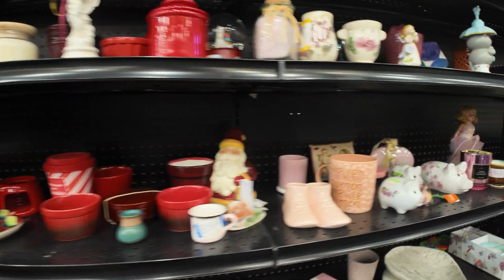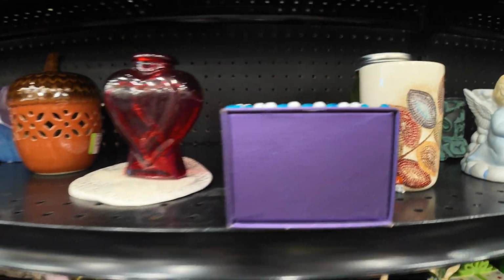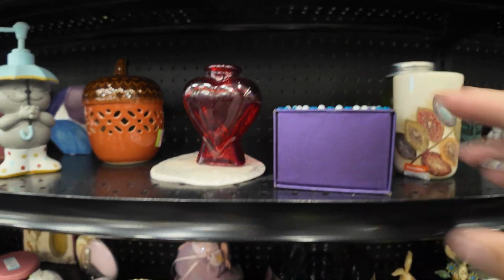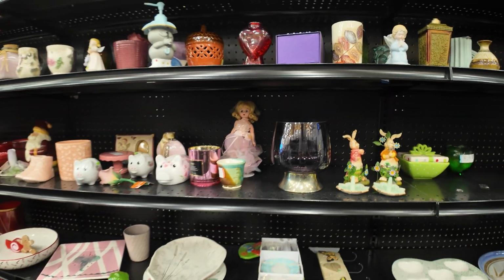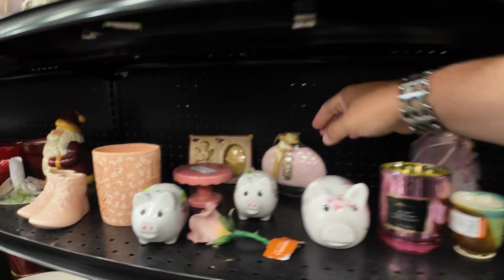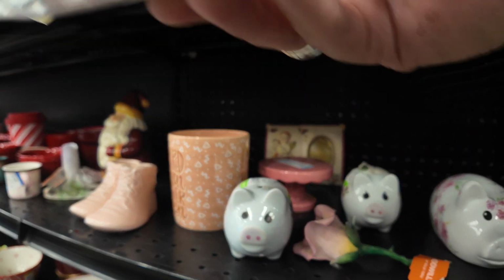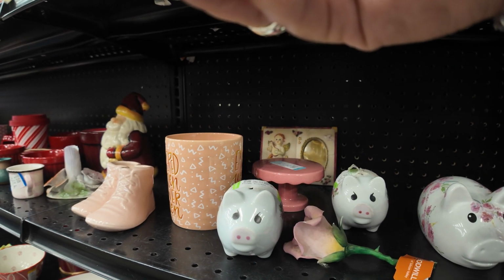I got some reds and pinks. What is this right here? This looks like, those look like glass roses. This is like probably bath salt or something. Let me see. Bellini collection.